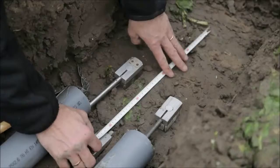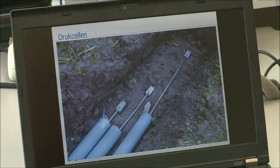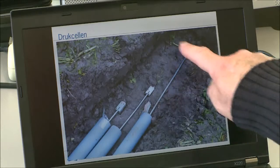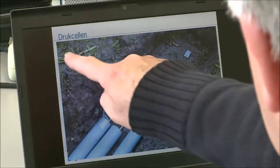Should we examine the pressure cells, which we buried at a depth of 20 centimeters, you will see one in the middle, this one. The tire runs this way here. And this one is actually on the edge of the tire or the track. And this one is halfway.